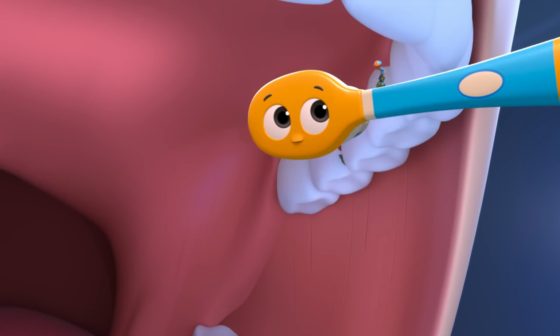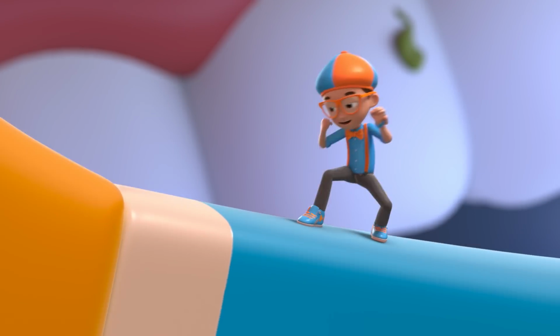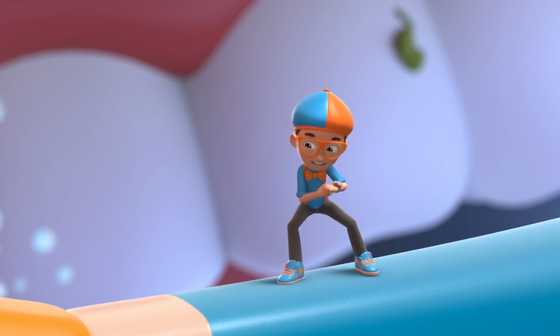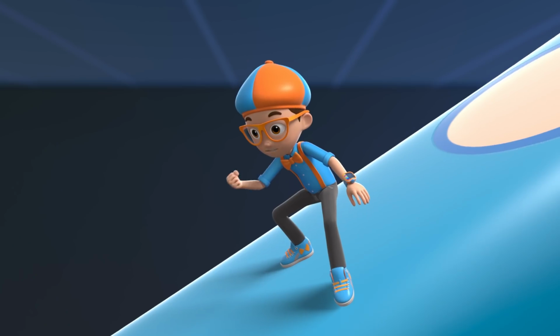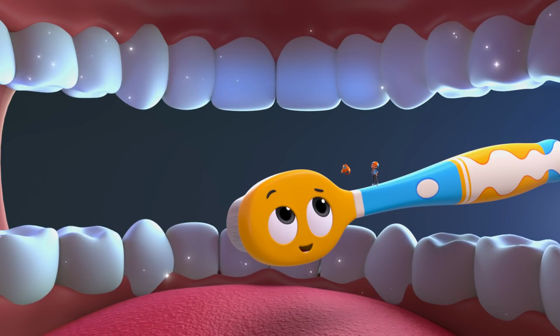We turned, we flipped. Little circles round and round. All right, let's make some more. Circles, circles, circles. These teeth are the molars. I call them the chew crew, since they do most of the work. I know, Tabs. Toothbrushing is a wild ride. Wow!